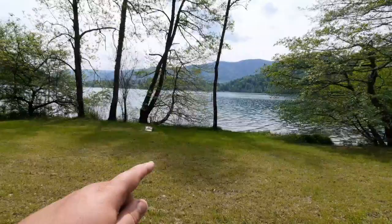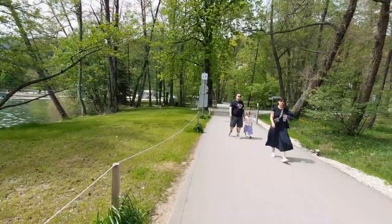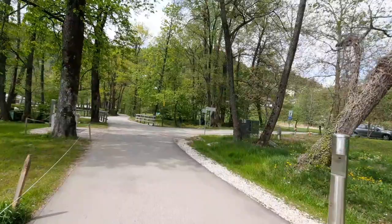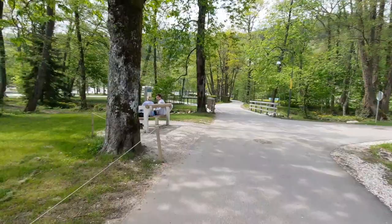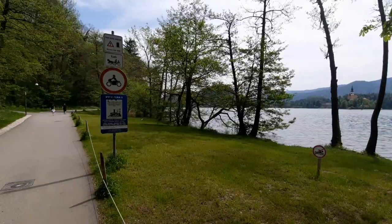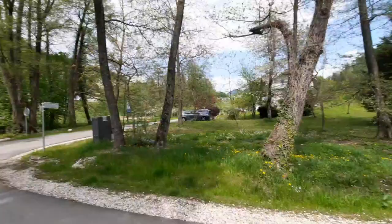So see, there's a sign that says no swimming here, because after that fence there is the beach, and there swimming is allowed. Another view of the island, Bled Island. So yeah, this is that touristic train. For adults, €5 is the price. For children, €3. If you don't want to walk, you can take the train around the lake.